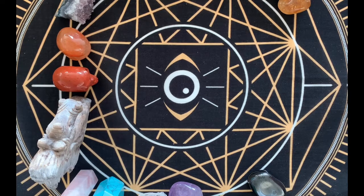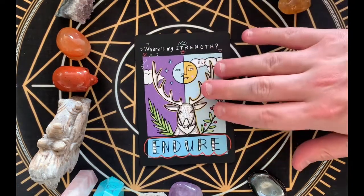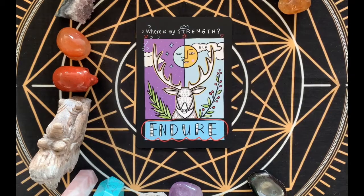All right, let's see what this deck has to say to us. Ooh. We got the Elk, Where's My Strength, Endure. I could already read this, because this is a very confronting question for me. I have had to be very strong lately. I have had to show a lot of endurance and I'm kind of over it. But let's see what the guidebook has to say.